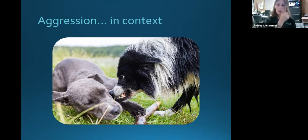Same way, especially when it comes to resources, think about if you're out to dinner with a friend, back when restaurants were normal, and that person took their fork and skewered something on your plate and then ate it, you might be a little bit annoyed, especially if it was a really good bite and they didn't ask, but you would not nearly have the same reaction as if a complete stranger walked up and tried to take something off your plate.